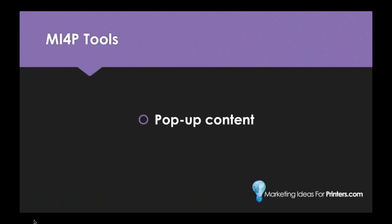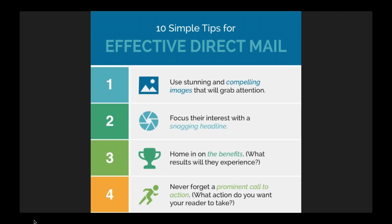Before I even get to that, I want to mention that pop-up content. I showed you the one earlier. We currently have one on our website right now that looks like this. This is the first 4 tips, but it's 10 simple tips for effective direct mail. This is a PDF. There's no branding on it because I want it to be all about you.